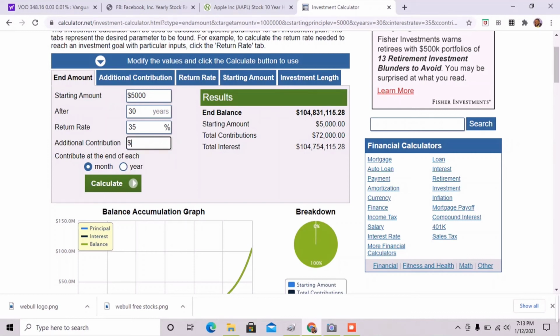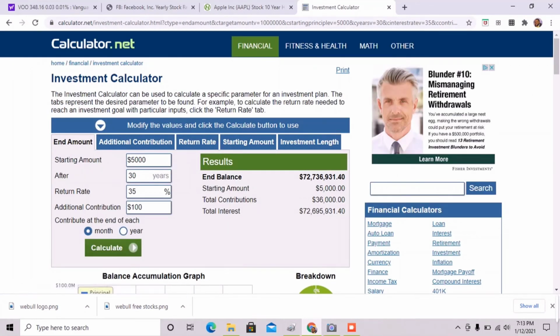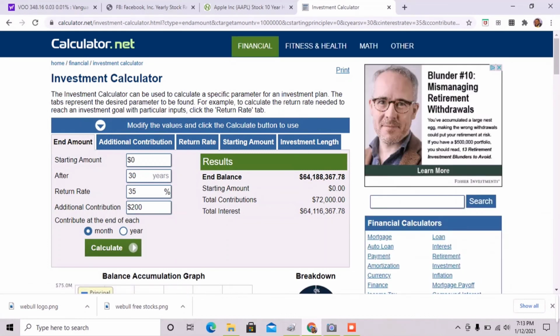We can drop it down to $100 a month. We can play with these numbers, guys. You can always play with the numbers and see what's best for you. How much can you afford at this time? What can you put into something to invest for your life, for your family, and so on? Now, if you do that for 30 years, you would have $72.7 million off of $100 a month and $5,000 down. It's pretty good, guys. Now, let's say you had nothing to put down and you put in $200 a month. Hey, $64 million. I think that's pretty good, don't you?